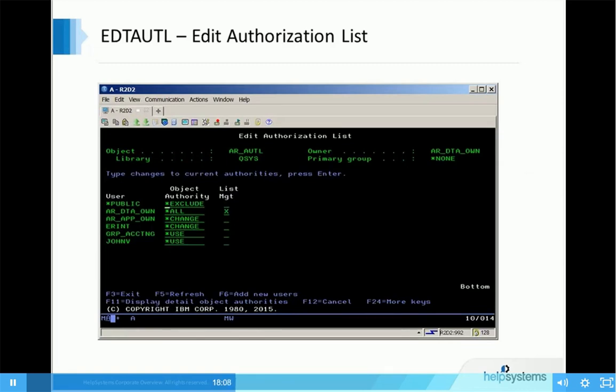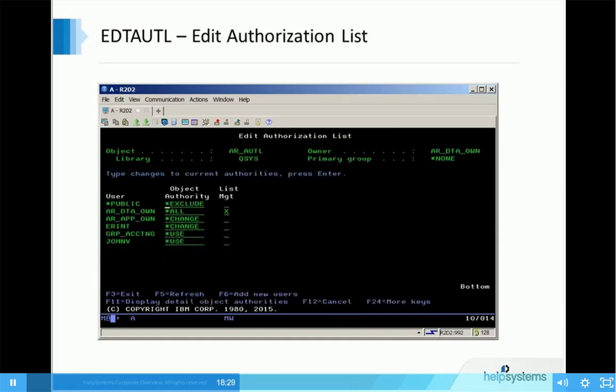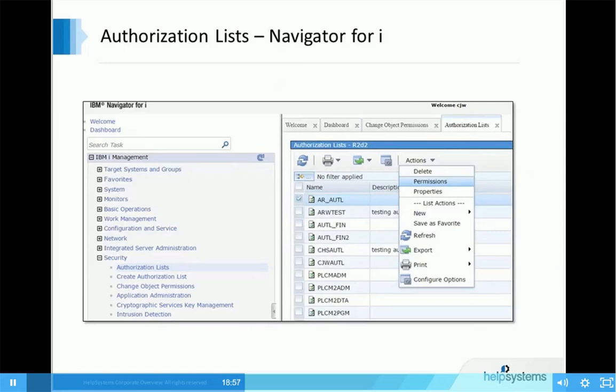Okay, so the way that you manage authorities to the authorization list, again, you would create the authorization list, and then you can use edit auth list to add or remove authorities to and from the list. And then if you want to, you can display what is attached to the list. If I go back one screen, F11 says display detail, nope, not detail, object authorities. We want more keys, and it will allow you to display the authorization list objects. My apologies, I don't remember the exact function key, but it is on that previous screen. So here is a list of the objects secured with that authorization list.